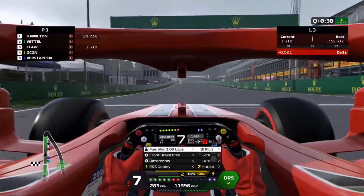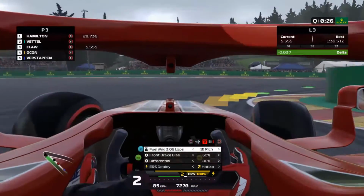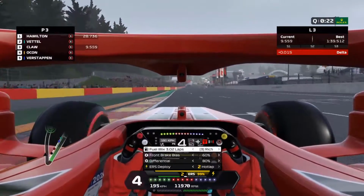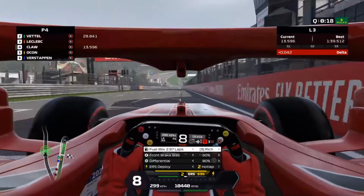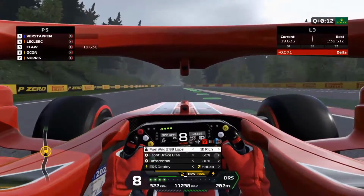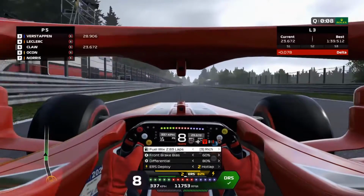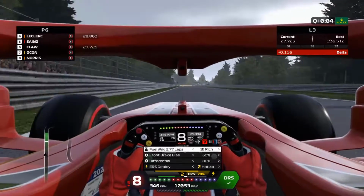So here I am out for my flying lap around Spa-Francorchamps. Of course, a very nice circuit to drive and race on. One of the best races normally throughout the season. Of course, 2019, where Charles Leclerc took his first win in Formula 1, getting chased down by the Mercedes of Lewis Hamilton and Valtteri Bottas, kind of.